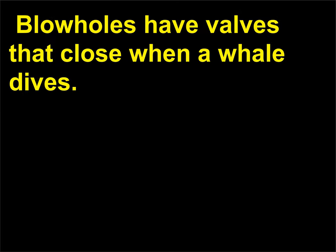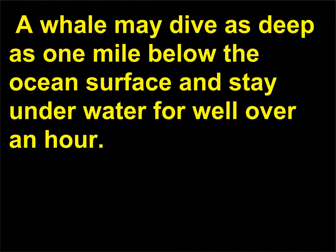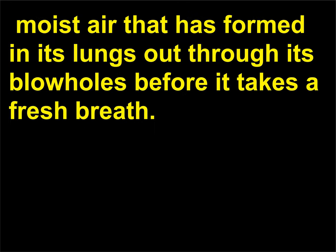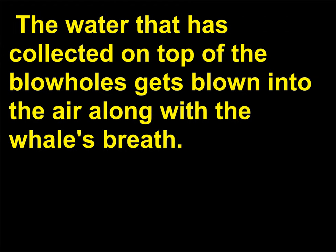Blowholes have valves that close when a whale dives. A whale may dive as deep as 1 mile below the ocean surface and stay underwater for well over an hour. When a whale returns to the surface, it spouts, blowing the warm, moist air that has formed in its lungs out through its blowholes before it takes a fresh breath. The water that has collected on top of the blowholes gets blown into the air along with the whale's breath.